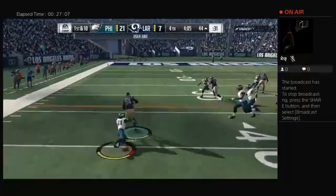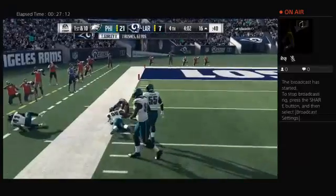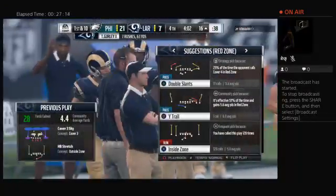Here's Gurley. Ooh, the juke. Points the tackle. Now an alley. The 20. That one, 28 yards on the ground.